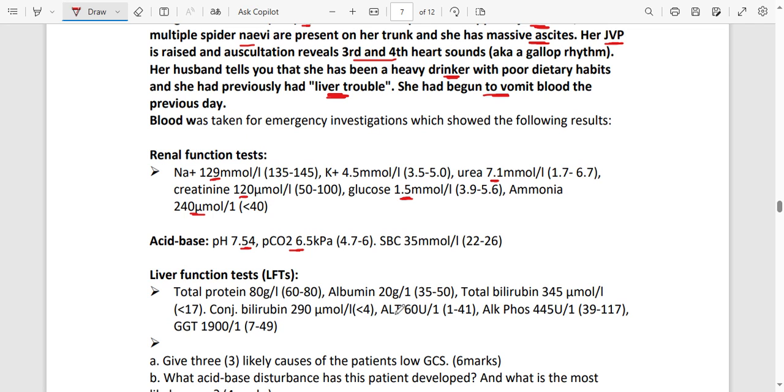ALT, these are liver enzymes. You have got 60, which is high, and that is a sign that the liver is failing. Alkaline phosphatase 445, which is also high, and GGT is high. Basically, liver enzymes are elevated.